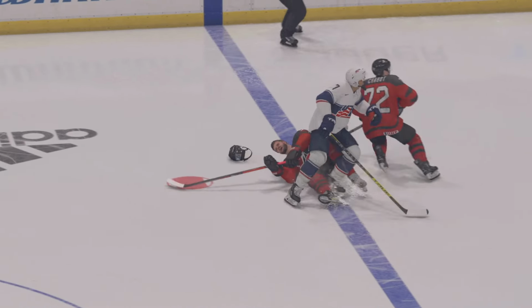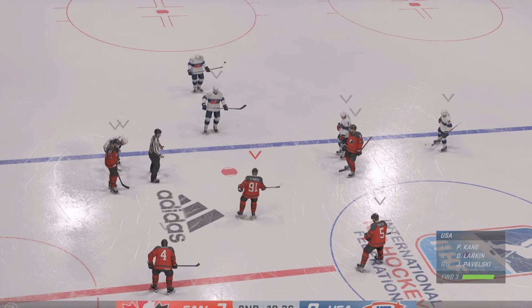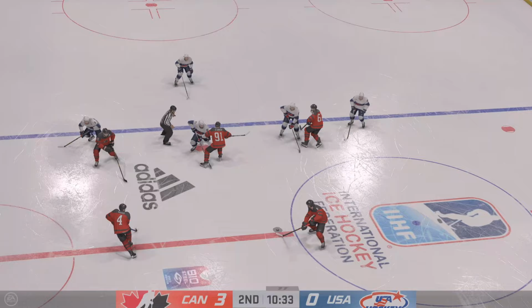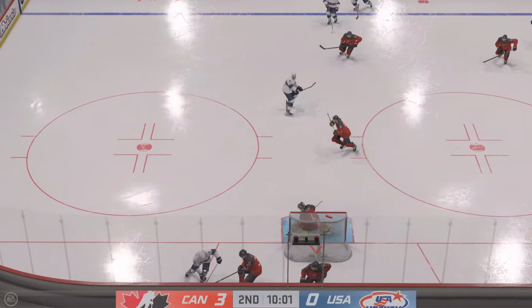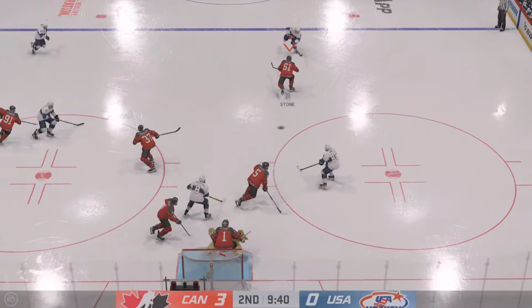A wild, wild couple of minutes there, and things have finally cooled down as both teams will settle in for the faceoff. Team Canada's won it. Gets the puck over to Stone. Picked up along the boards by Pavelski. And he slides it quickly to Werenski.